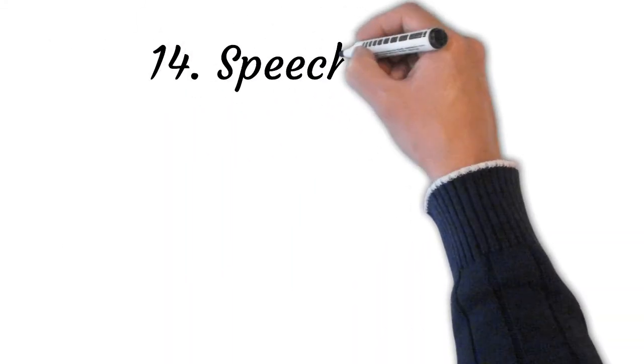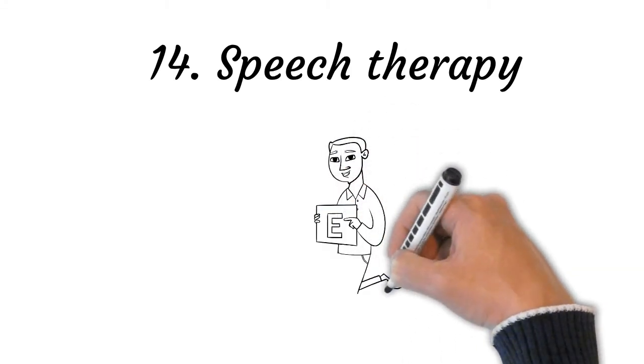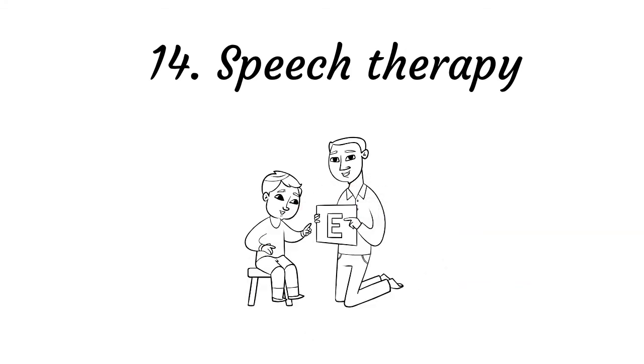Point number 14. Speech therapy. Speech therapy exercises for adults can help you with speech, language, and cognitive communication. Therapy may also include retraining of swallowing function if an injury or medical condition, such as Parkinson's disease or oral cancer, has caused swallowing difficulties.